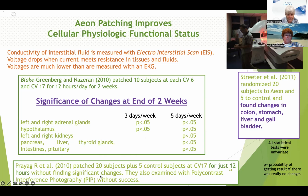There was a small control study earlier that did not find changes with a couple of different pieces of equipment. And then there is a study here in 2011 where they did find changes. Again, this is another study with this same electro-interstitial scan machine, where they also found changes in a number of the organs. It was a much smaller study, they only had 5 controls. So anyway, evidence is pointing to some positive happenings with the Aeon patch.